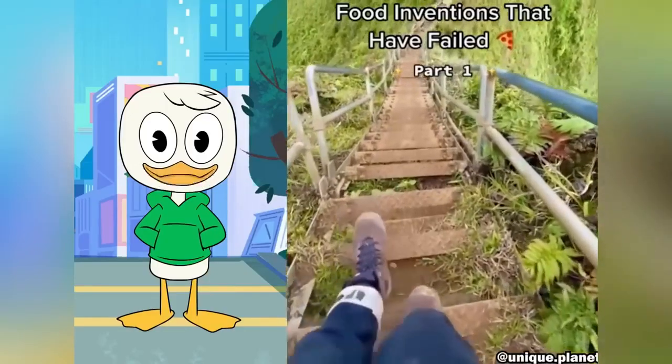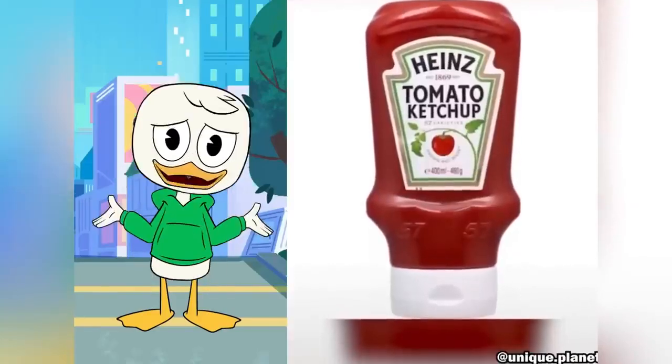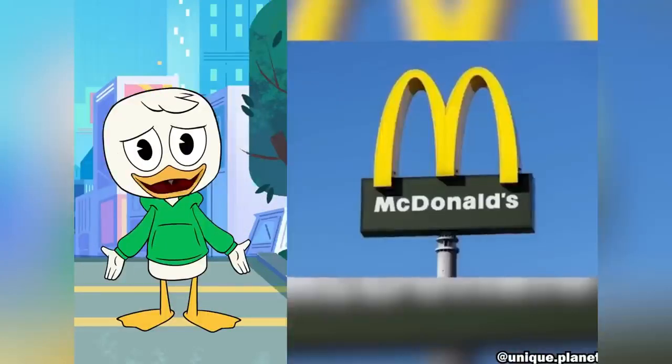Food inventions that have failed, part one. Okay, I'm actually kind of interested to see this. What's the first thing? Ketchup? Ketchup hasn't failed? What? What do you mean? Colored ketchup? Wait, what? That's actually kind of cool. I would try that. McDonald's?